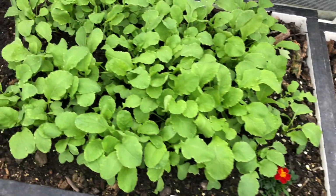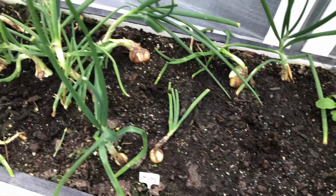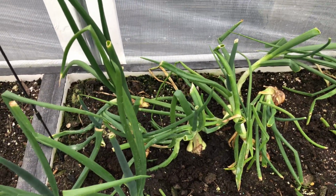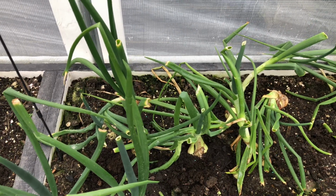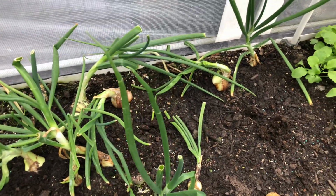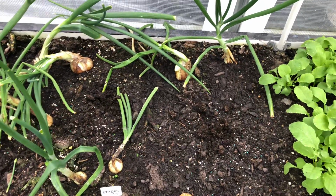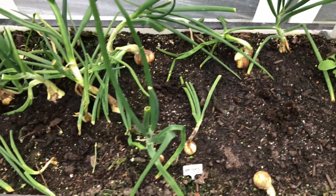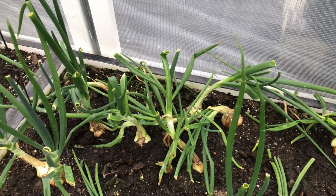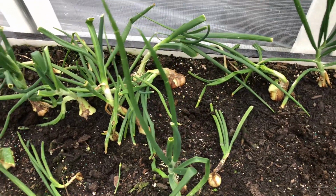Here we have some early scarlet radishes. Aren't they beautiful? These onions here I grew from seed, really just doing a little trial. I think it was back in May, June, somewhere around there. And the plants grew, but then when it got super hot here on the southeast coast, the plants died. And I thought, well, that's it. It was nothing but a little test anyhow. But then when it cooled down, probably about the end of August, September, the plants surged back up. And these are the onions from that.